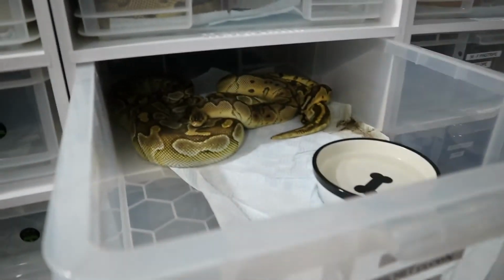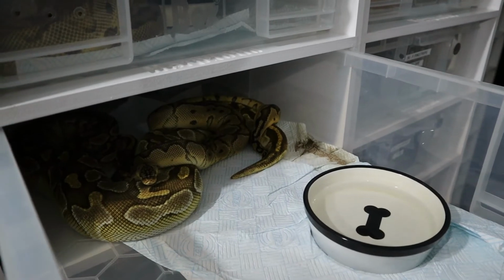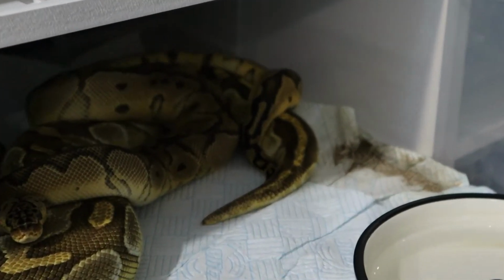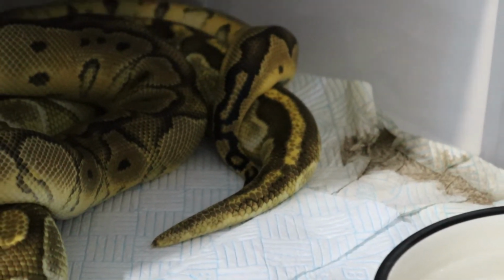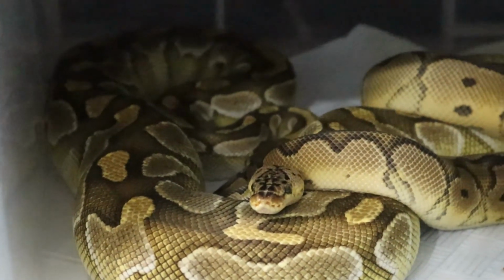Well, look what we have here. We have a pastel male clown, and he's just hooked up to our butterless clown. And you can see the female has made her tail available, and there's the pair together. They look really happy.